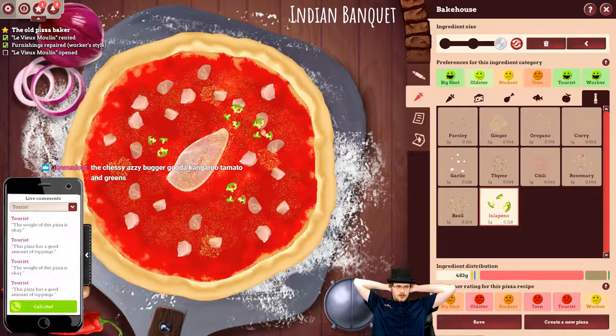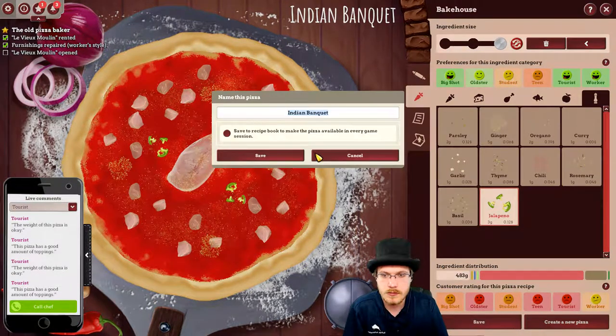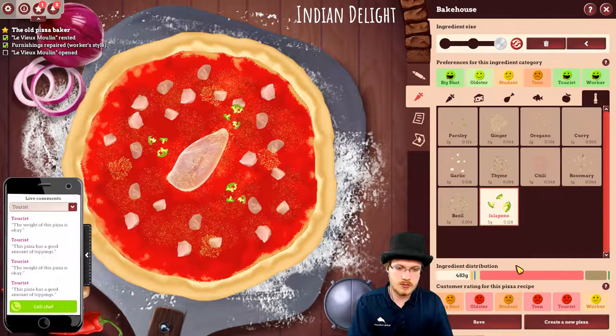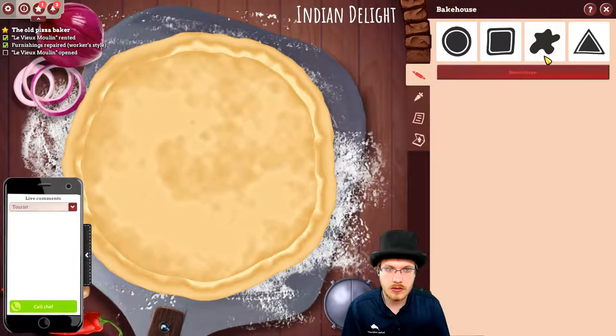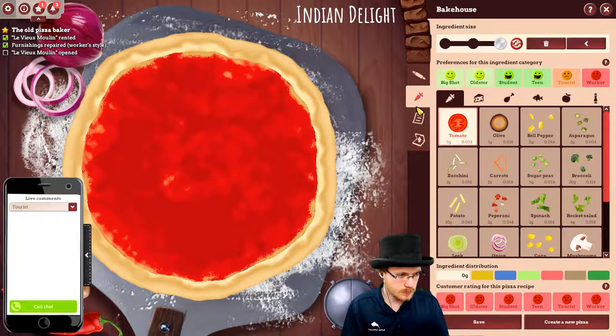Okay, well, nobody likes this here, but Cheesy Aussie. Okay, I'll make that. Save Indian Delight back. I have a feeling someone's gonna like this at some point. And one last one then. Clear ingredients. So we got Gouda.